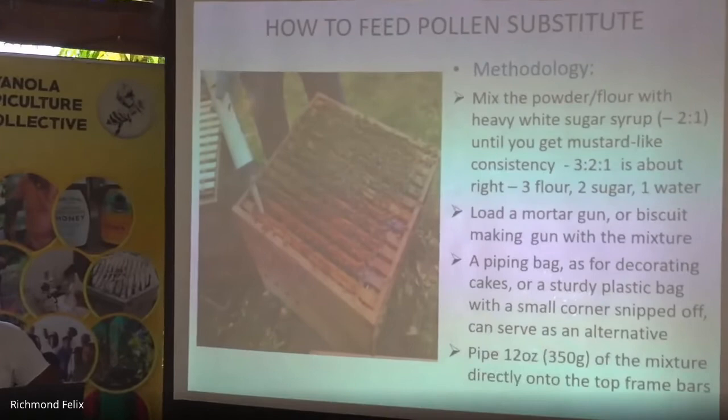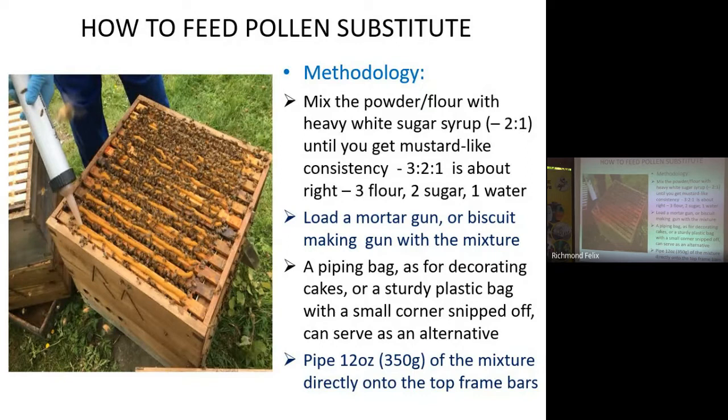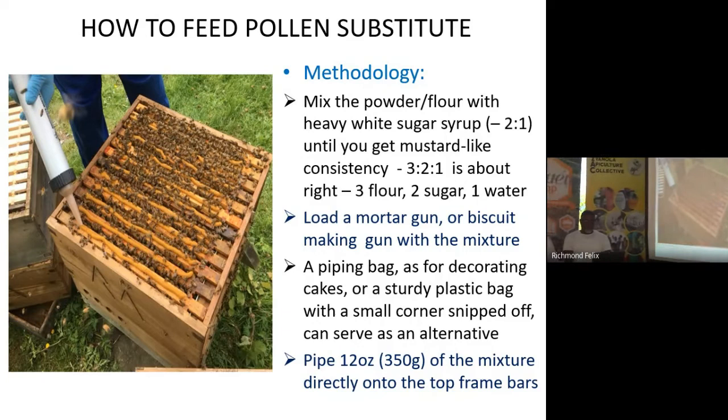So you get a thickish paste, a bit like a mustard or maybe ketchup type of consistency. And we normally load it into what we call a mortar gun, but you can use a piping bag for decorating cakes, or just an ordinary plastic bag, snip a corner off and just pipe it on top of the bars, as you see on the picture.